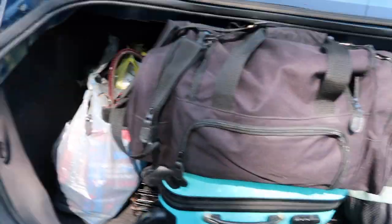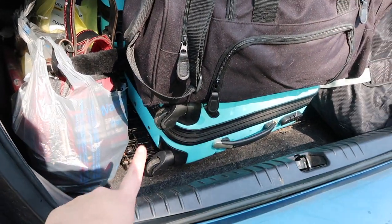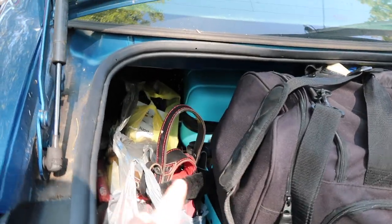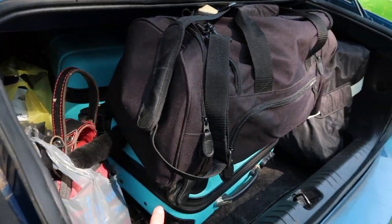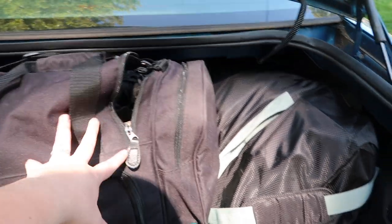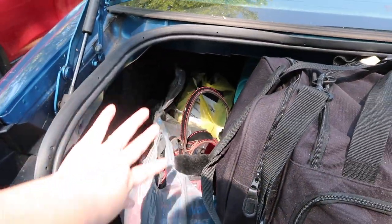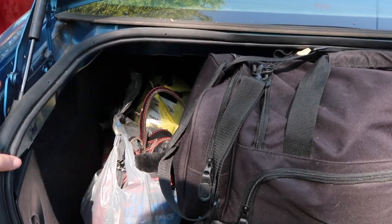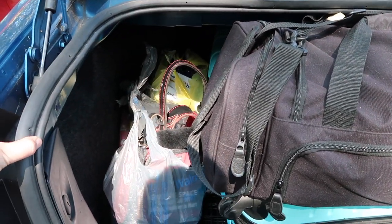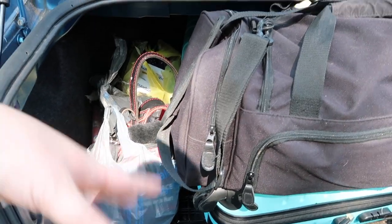So this is my trunk. It's literally filled up to the top. You can see right there is the dog kennel. I have my big suitcase, my little suitcase, the huge duffel bag. This duffel bag is Tyler's. It's going in storage. Like I said before, these small bags are just bags that I'm gonna have for the next few days, and then there's stuff that's getting thrown away.